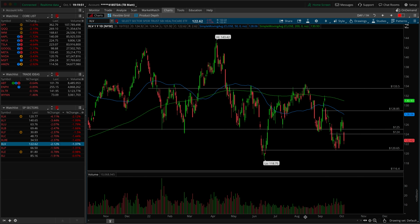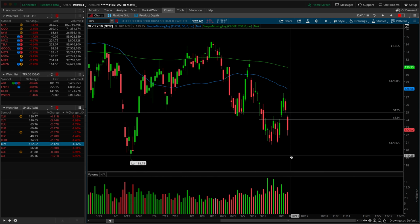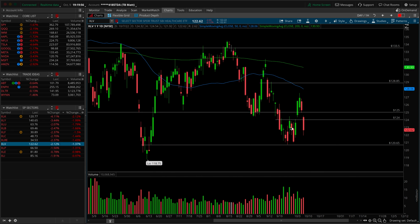Next up, we've got the XLV. What's going on in the healthcare sector? Certainly very, very concerning, right? Obviously on the hourly or 4-hour time frame chart, this was looking like a double bottom. Your neckline was here at 124. We've clearly failed firmly back down underneath that level. We're also not holding up above that 125.